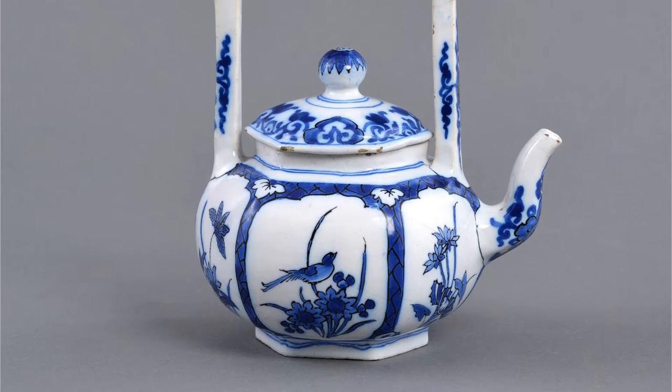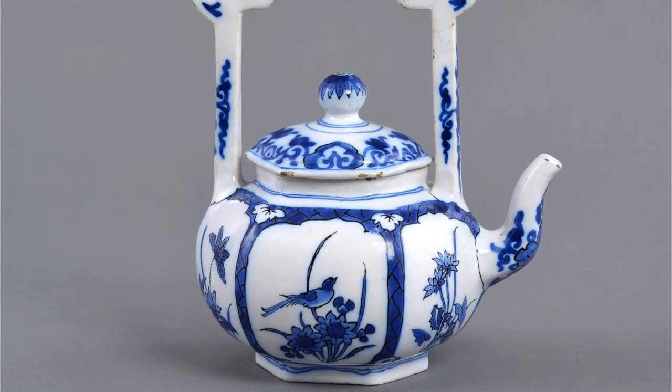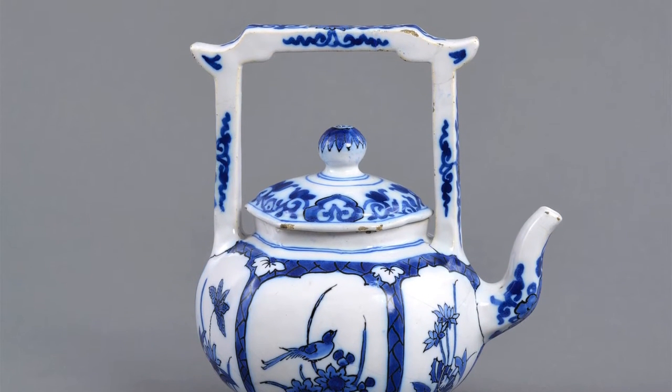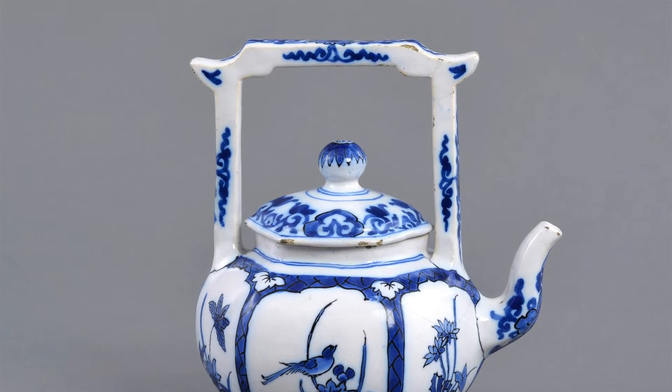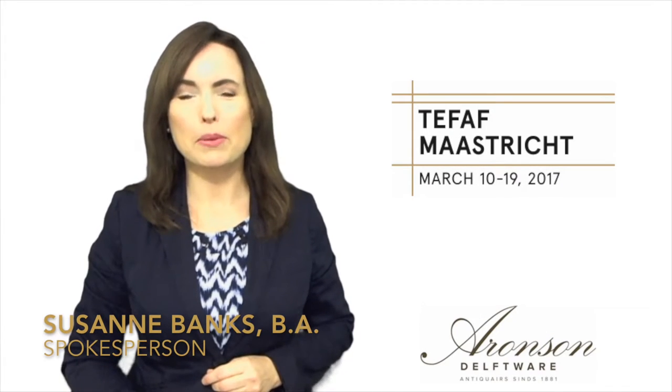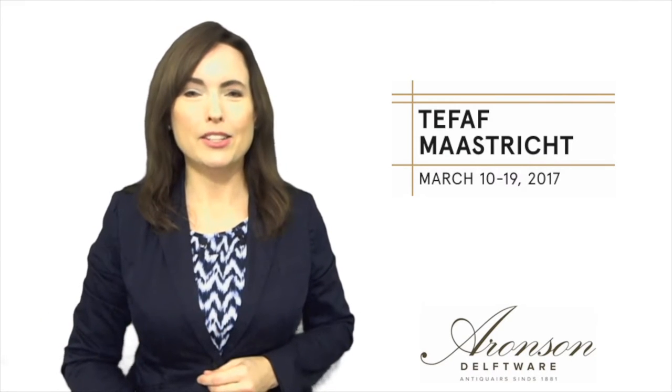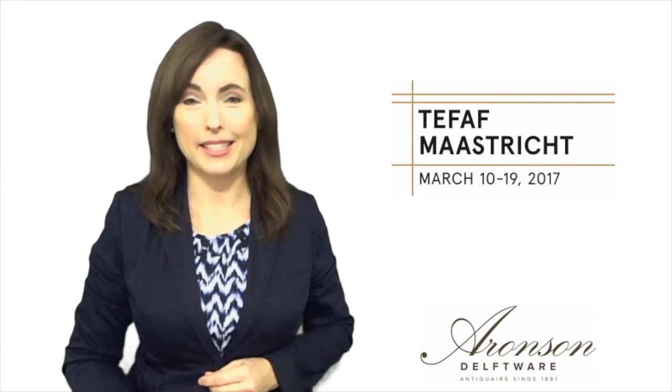This Delft blue and white teapot is marked for Jacob Wemmersz Hoppesteyn, who was the owner of the Moor's Head factory from 1664 until 1671. It is, however, more probable that it was made during the period that the factory was owned by his widow, Jannetge Claesdr von Straten, through 1686.